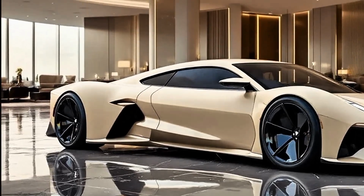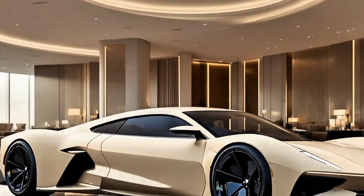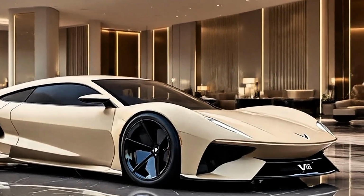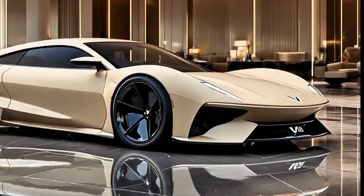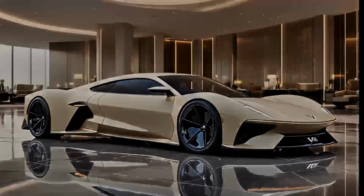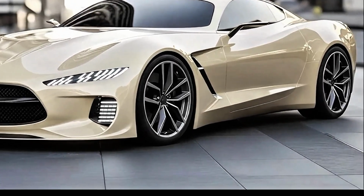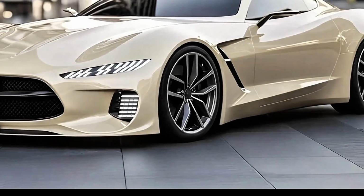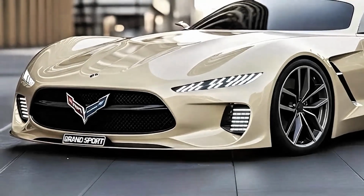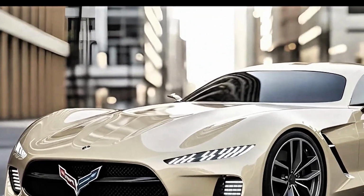Now, let's talk money, because here's where things get interesting. The 2026 Corvette Grand Sport starts around $85,000, placing it right between the Stingray and Z06. But when you consider what you're getting, the design, the performance, the technology, it's an absolute steal compared to its European rivals. Cars like the Porsche 911 Carrera, the Audi R8, and even the McLaren Artura can't match the Corvette's blend of performance and affordability. Chevy is giving you supercar-level thrills for the price of a luxury sedan.